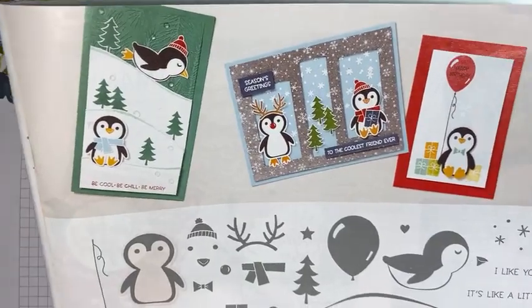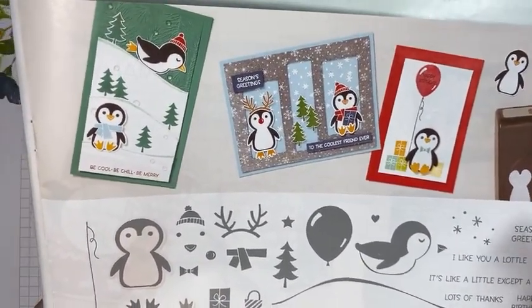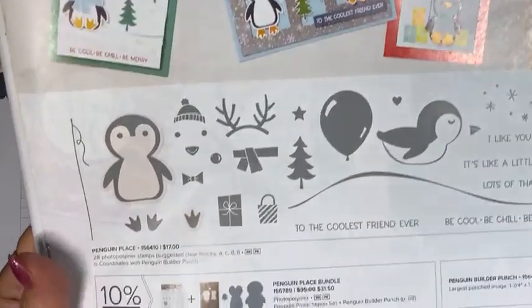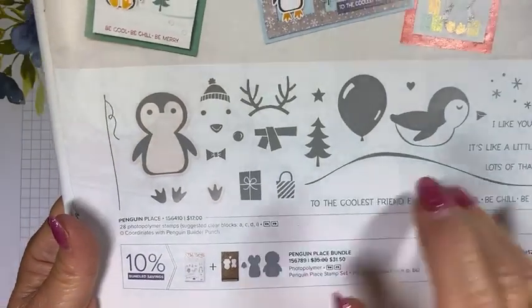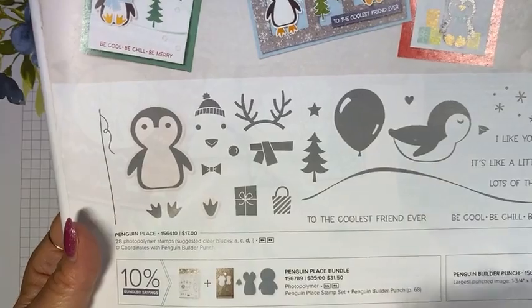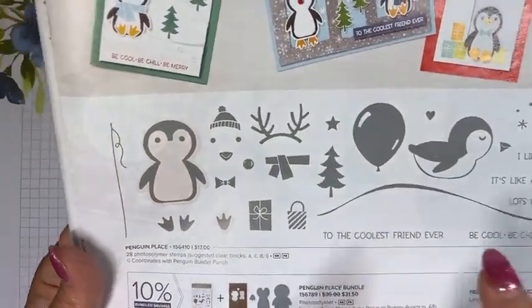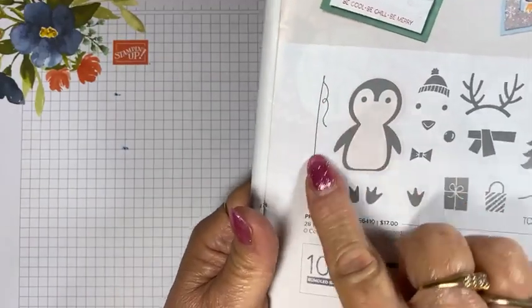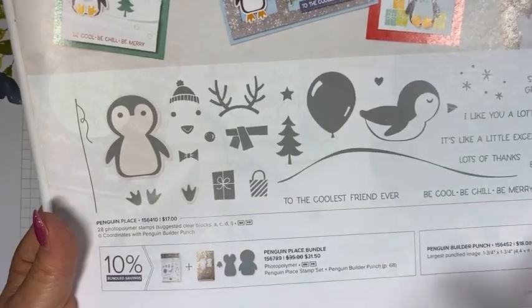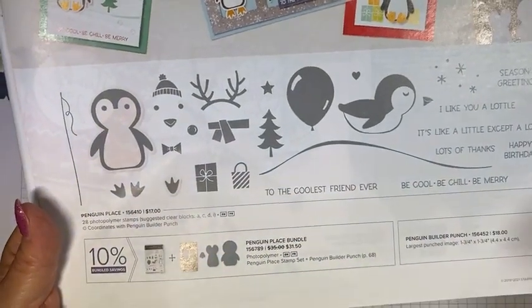But they're just too stinking cute, and the punch does punch out the penguin in the patterned paper, and I will be showing you that. What sold me on this set in particular is that it's not just Christmas. So look at the balloon, and it's got an adorable balloon string here, so you can do birthday cards all winter with this set, or just thinking of you or whatever.